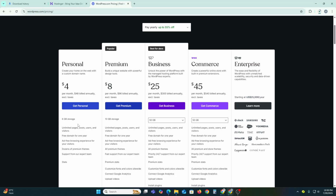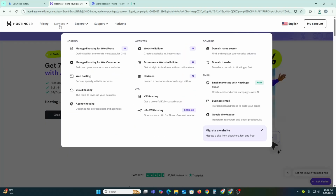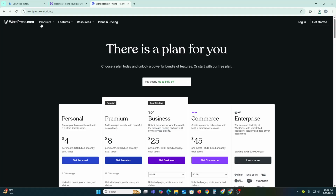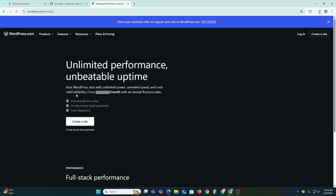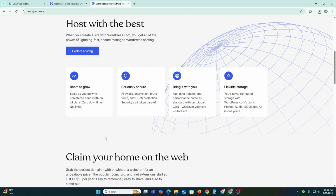Both platforms can perform well depending on how they are set up. The Hostinger builder is optimized out of the box, with fast loading, built-in SEO tools and mobile responsiveness. On the other hand, WordPress performance depends on the hosting provider and plugin choices. You will need to install a caching plugin and optimize images yourself. So the winner for hands-off performance: Hostinger builder.